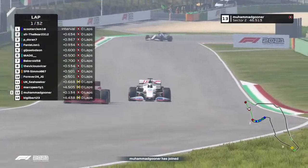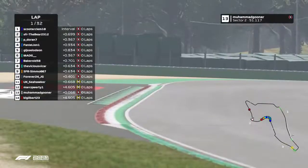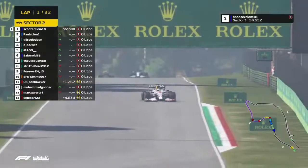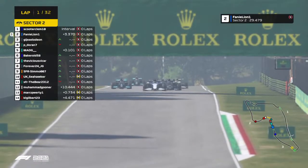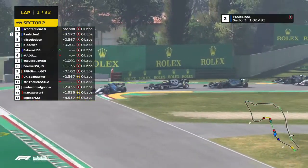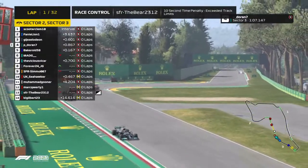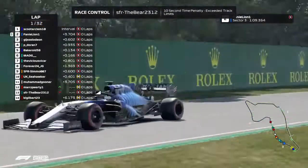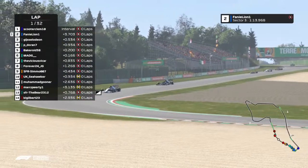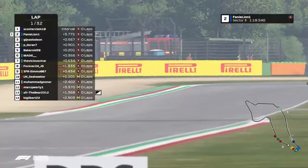Gunnar seems to have joined the track back. He tries to have a look down Mark Verti. I think we missed some action over here, because I think it's possible that both the Aston Martins tangled and Scooter Climb is off to a flyer over here. He's currently 3.7 seconds ahead of Fanny Lyon.